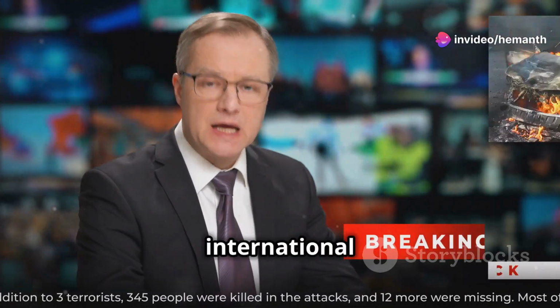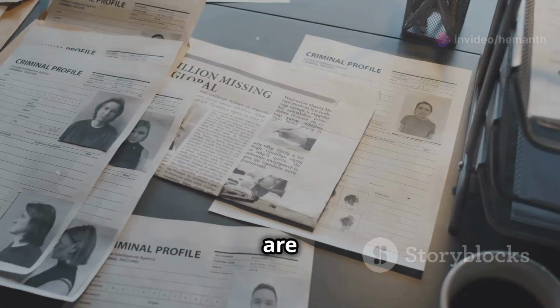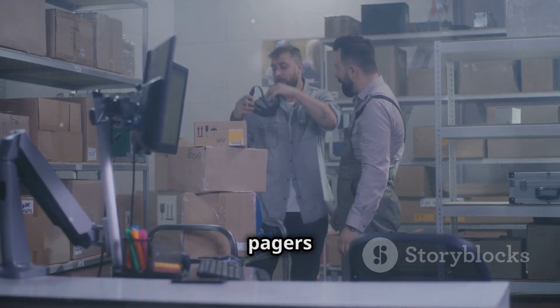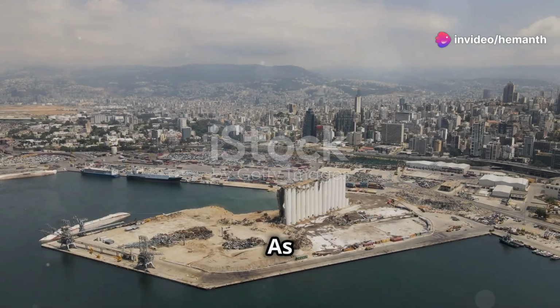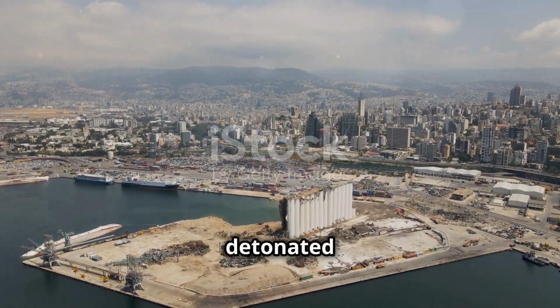If reports in the international media, which cite sources in the Lebanese establishment and Hezbollah, are taken at face value, then it is scientifically feasible that the pagers could have been converted into explosive devices at some stage of the delivery process. As of now, however, there is less clarity on how the devices were detonated together.